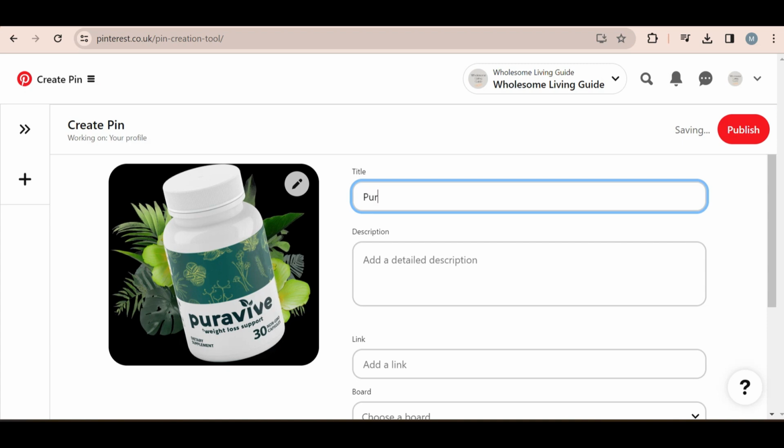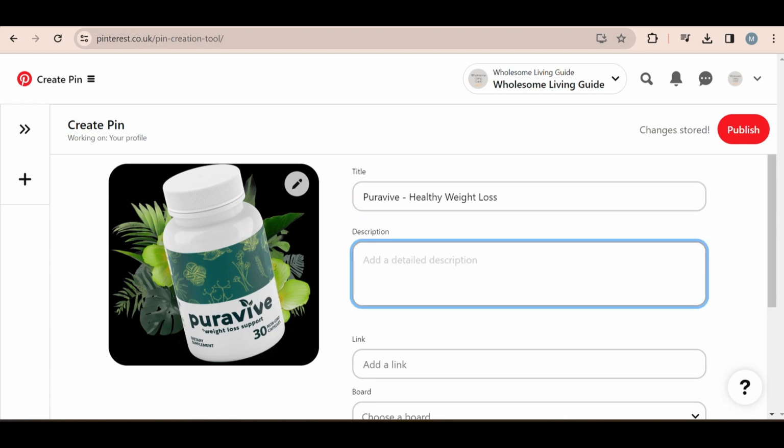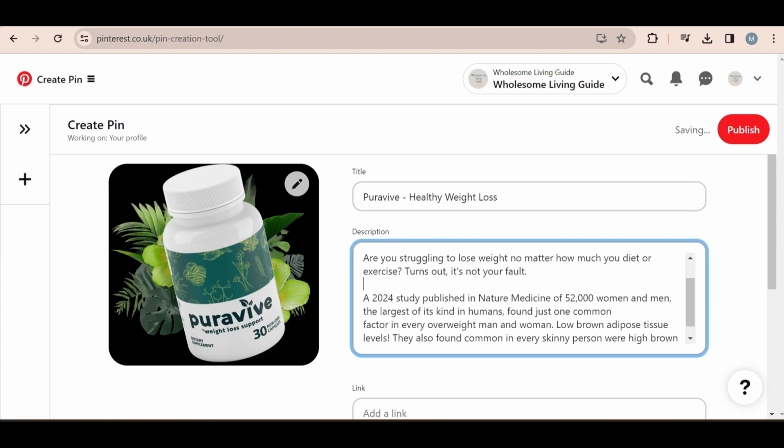Once you are satisfied with how your image looks, you need to come up with a title for your pin. Make sure it's descriptive and not too long. Then complete the description of the product. Make sure to include its best-selling points so that the user is more likely to click on your link.